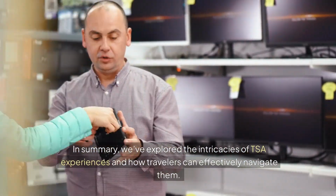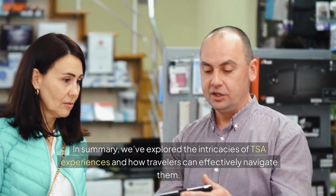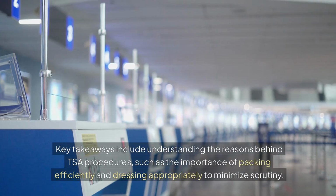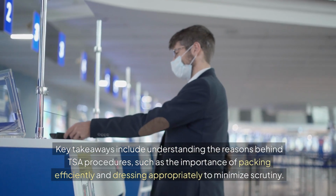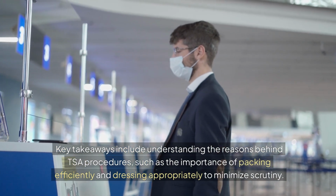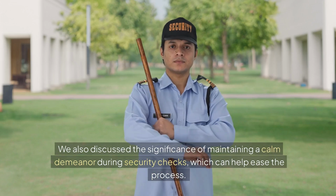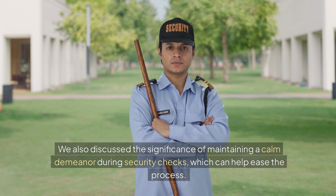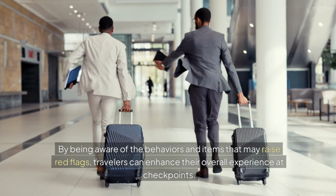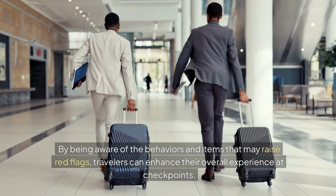In summary, we've explored the intricacies of TSA experiences and how travelers can effectively navigate them. Key takeaways include understanding the reasons behind TSA procedures, such as the importance of packing efficiently and dressing appropriately to minimize scrutiny. We also discussed the significance of maintaining a calm demeanor during security checks, which can help ease the process. By being aware of the behaviors and items that may raise red flags, travelers can enhance their overall experience at checkpoints.